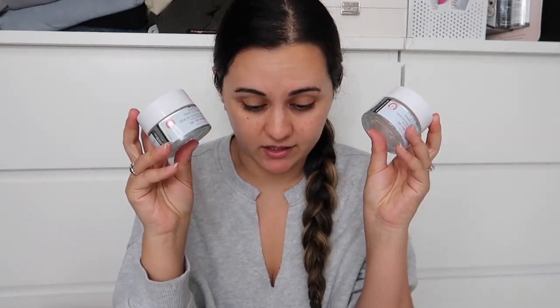and First Aid Beauty has always worked for me. I definitely felt like after using this, I saw a difference in my skin. My skin just felt a lot more hydrated, which I need so bad. So I highly recommend these products.